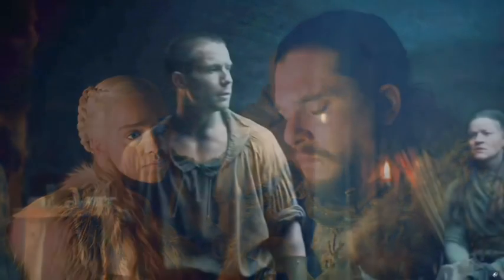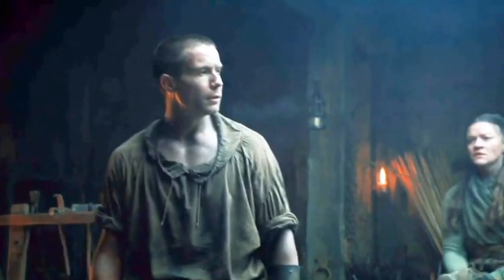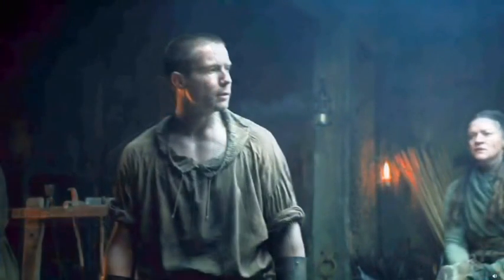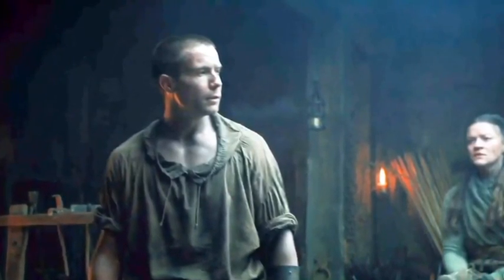The trailer then shows Gendry in the armory with piles of dragonglass all around, forging weapons. Weapons that will make kings rise and fall. He is doing exactly what Melisandre had once predicted.